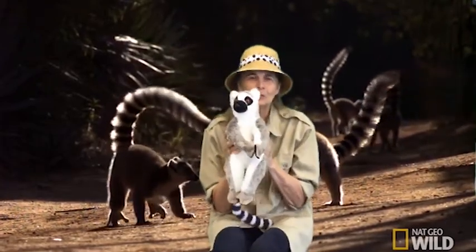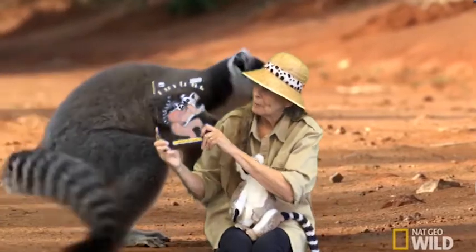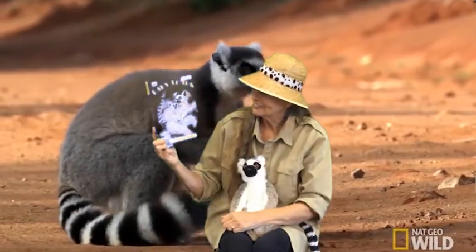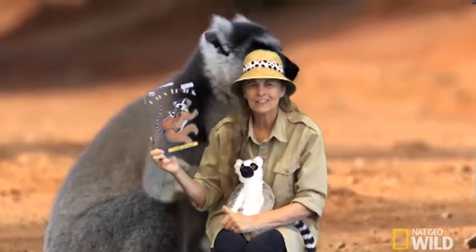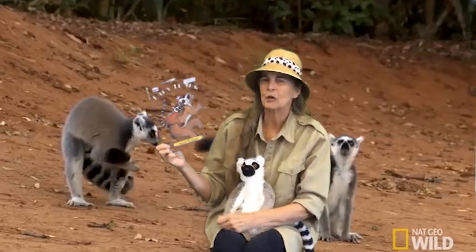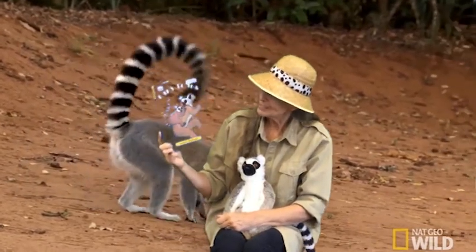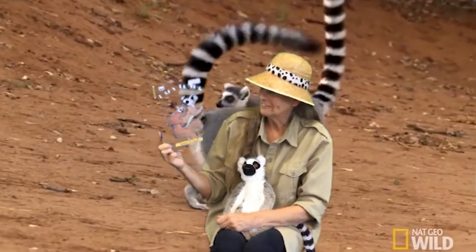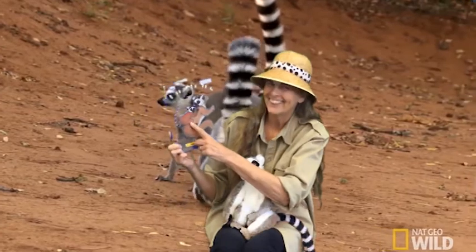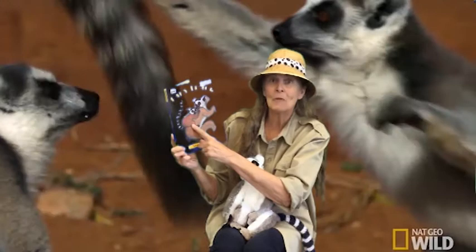Well, our little lemur picked our second book, and the title is Baby Lemur. It's written by Susan Hellard. And I would like to thank the Henry Holt and Company for letting me share this book. So let's look at the cover. Did you find the baby lemur? There it is, on the mother's back. Let's find out more about the baby lemur.